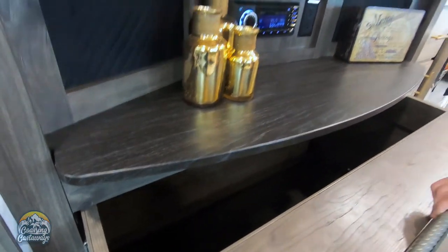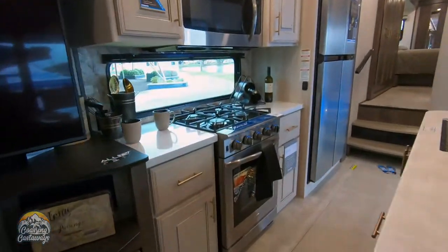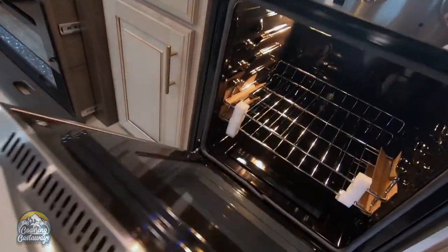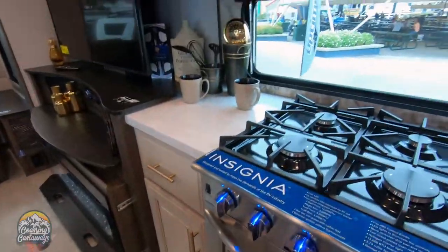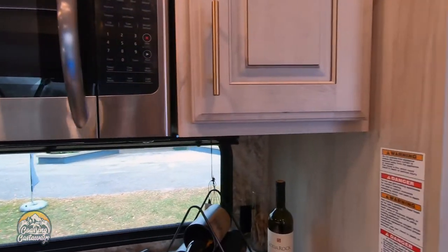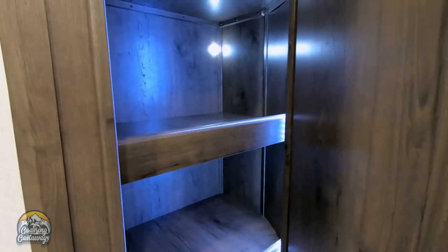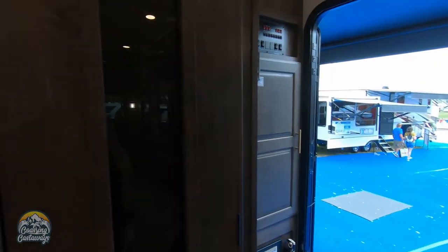Yeah, you got all that storage in there. It's the other one we tried, it opened easier. This is what I like right here. Four burners. Look at the size of this oven. That's awesome for an RV. We've got more storage above the fridge, above the microwave, big fridge, and a pantry. The pantry and a coat closet over at the door.